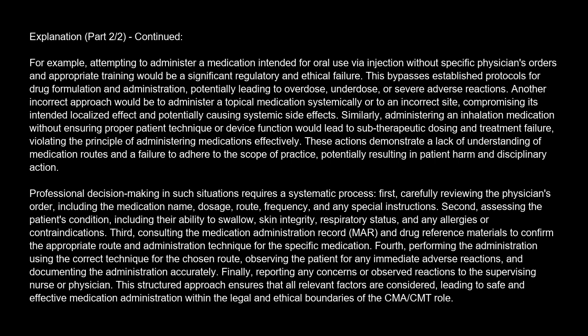Professional decision-making in such situations requires a systematic process. First, carefully reviewing the physician's order, including the medication name, dosage, route, frequency, and any special instructions. Second, assessing the patient's condition, including their ability to swallow, skin integrity, respiratory status, and any allergies or contraindications. Third, consulting the medication administration record, MAR, and drug reference materials to confirm the appropriate route and administration technique for the specific medication. Fourth, performing the administration using the correct technique for the chosen route, observing the patient for any immediate adverse reactions, and documenting the administration accurately. Finally, reporting any concerns or observed reactions to the supervising nurse or physician. This structured approach ensures that all relevant factors are considered, leading to safe and effective medication administration within the legal and ethical boundaries of the CMA/CMT role.